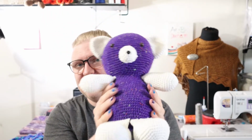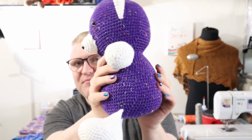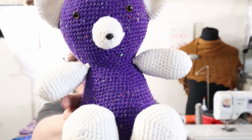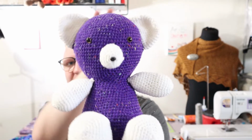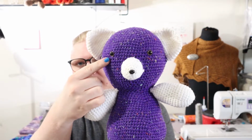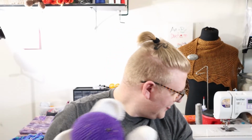He's very, very stuffed because the decreases around the body made a very geometric shape. And that's something I'm going to play with, is how to do the decreases. So maybe that doesn't happen. But large guy, 4.5 millimeter hook. I love how this turned out. I think I would also use bigger eyes. These are only 12 millimeter. I think I'd go up to maybe 16.